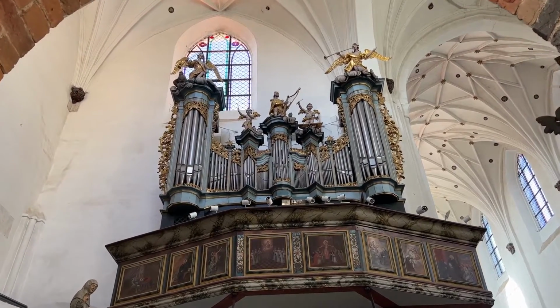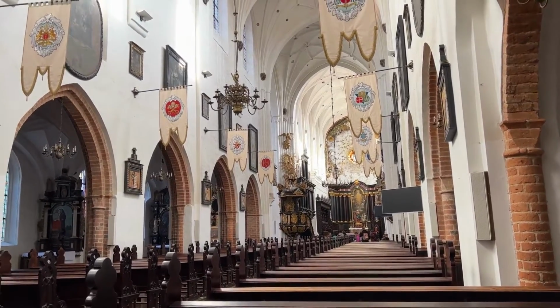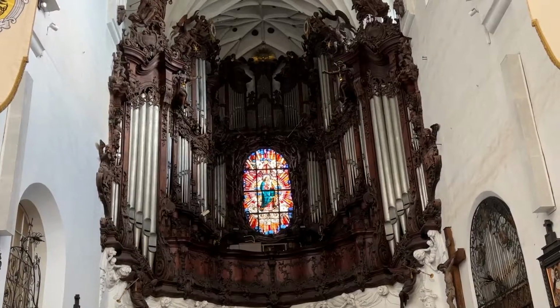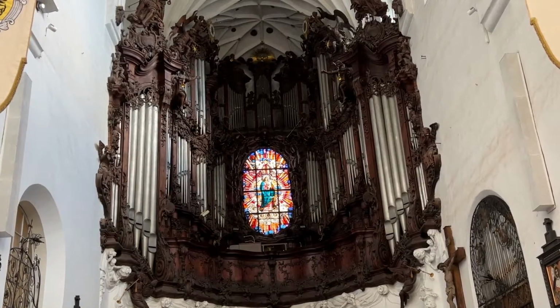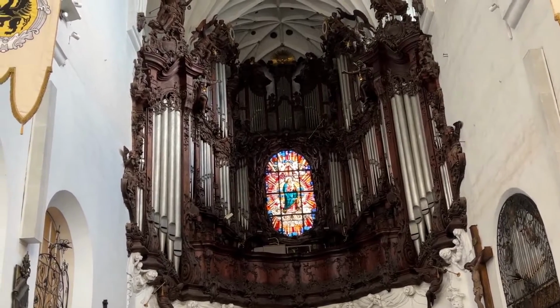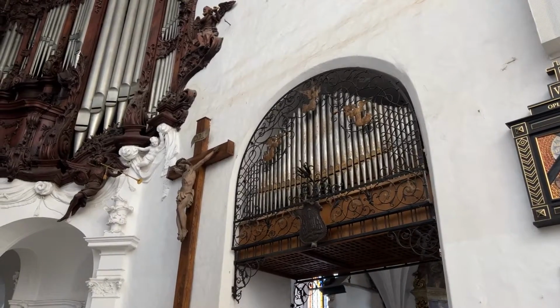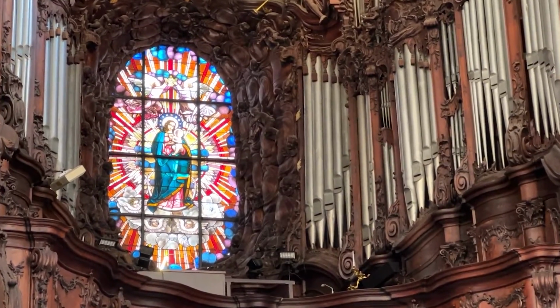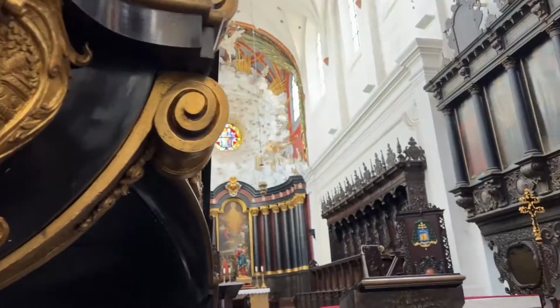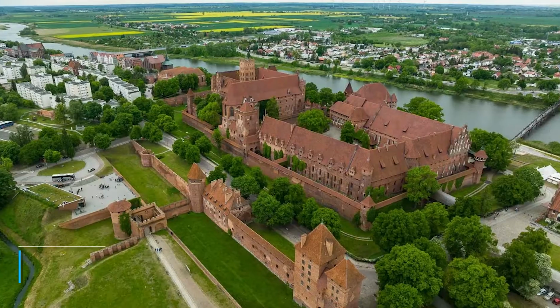The best part? They host these concerts all year round, so no matter when you visit, there's a good chance you'll catch one. Also, the pipe organ there is mind-blowing. With 96 registers and an awe-inspiring visual appeal, it creates the most entrancing music that fills the entire cathedral. With its intricate carvings and majestic stained glass windows, the cathedral itself is a beauty, creating a unique ambience that enhances the musical experience.